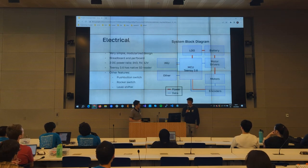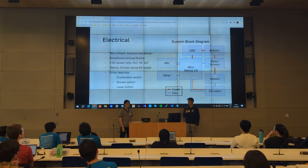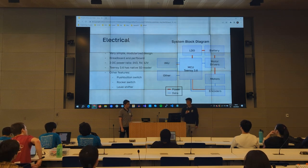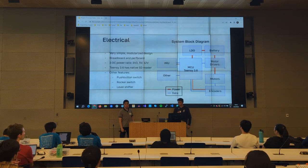Now for our electrical system, as Mikhail mentioned, it was a very simple and modularized design. We mostly used breakout boards, and for all our circuitry we used a temporary setup with breadboards. We have three different DC power rails, 3V3, 5, and 12, for our multiple logic levels and our motor drivers. Finally, we chose the FMCW 3.6 as our MCU, mainly because it had an onboard native SD driver that would allow us to read data during our live runs.